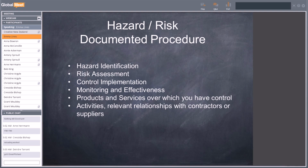And once you've done your risk assessments across your business, you will be in a situation of being able to prioritise where you put your focus. And you normally focus on your highest risks first, then your medium, and then your lows.